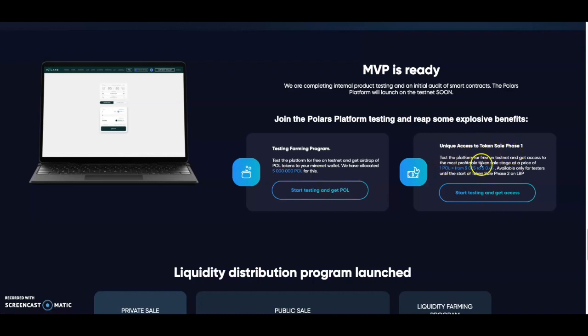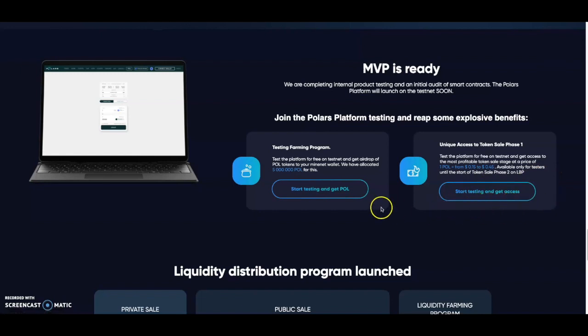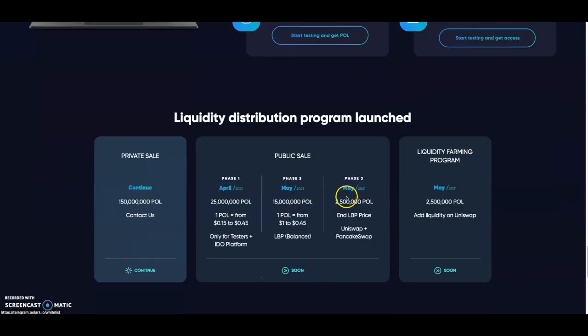Basically, test the platform for free on the testnet and get access to the most profitable token sale stage at the price of 1 POLS from 15 cents to 45 cents, guys. Available only for testers. Once again, I told you guys, test this out. This is going to be for testers, right? You can start testing here, get access, and then get POLS, right?